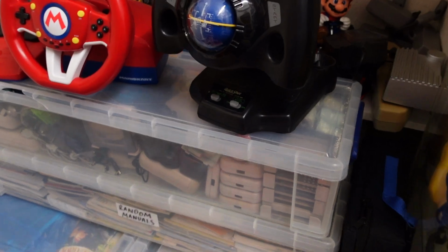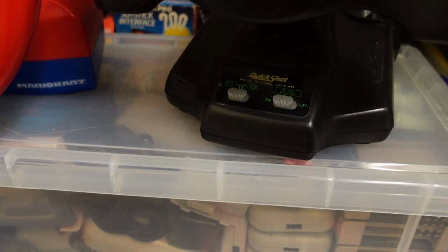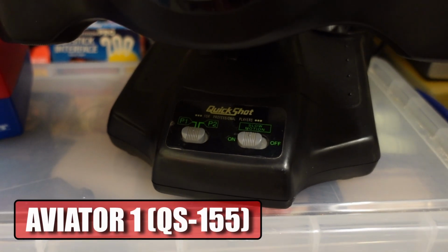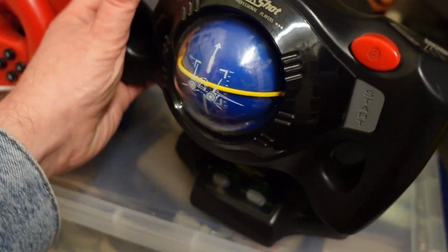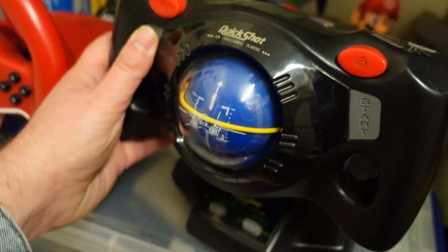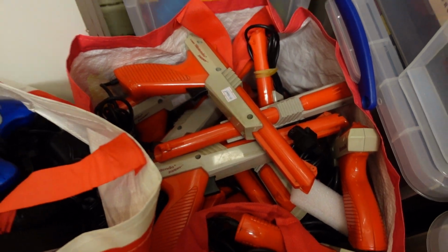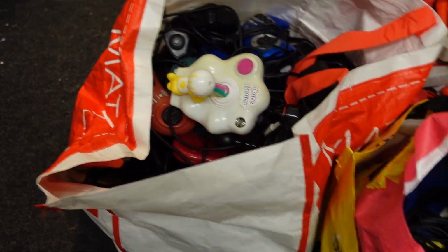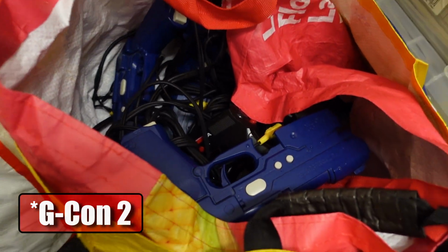And also this thing, what was this one called? Can't remember the name of it. But yeah, I had that many moons ago. I think I used it for my Amiga to play things like Afterburner. Got a random carrier bag there full of zappers, joysticks, G-Con 45s or G-Con 45-2s.